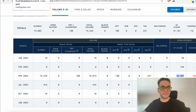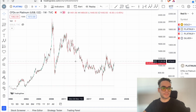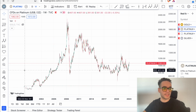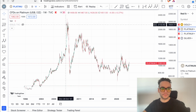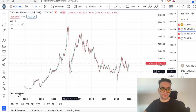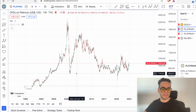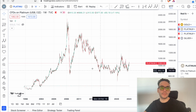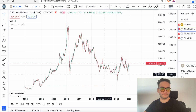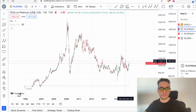Now let's look at some of the interesting charts here. The one I found very interesting was, of course, the price of platinum. My chart shows from 1997 all the way to the current price. The price peaked in February 2008, before the financial crisis, and dropped significantly from around $2,000 to $600 per ounce. Since then, it's not made a new high. It's been going down, making another lower low in February 2020, and now it's kind of developing a bullish flag pattern.